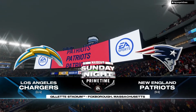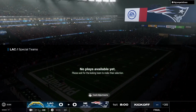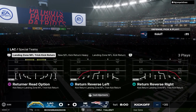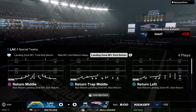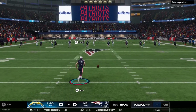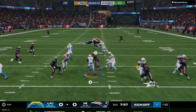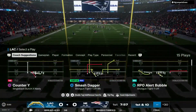Gillette Stadium here in Foxborough, Massachusetts. We are about set for some football, and it's Joey Slye to kick things off. And off we go here on Sunday Night Football. And this will work out quite well. He'll get it all the way out to the 30-yard line.